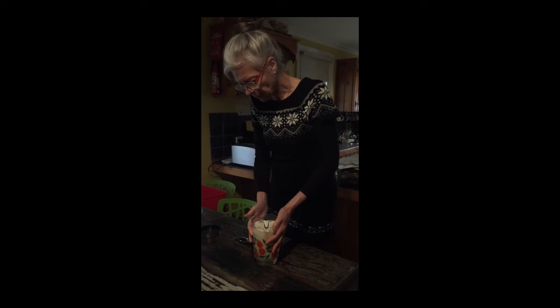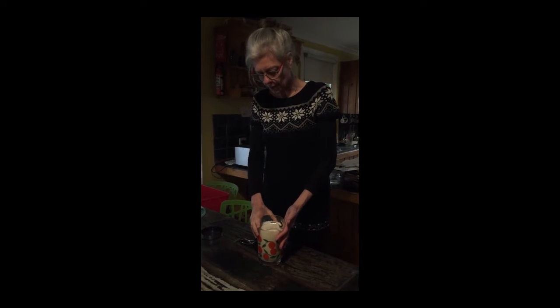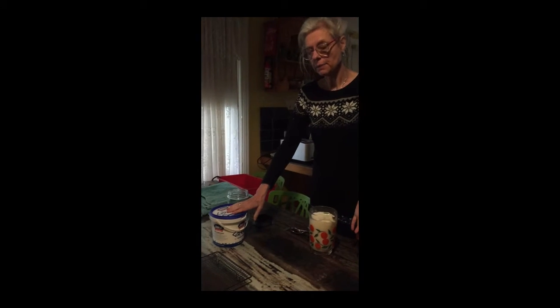Okay, so I heated my milk up to about 80 degrees. I've let it cool. It's taking about 20 minutes to cool down to about 45 degrees. It's a really, really good temperature now. And I'm going to mix in some yogurt.